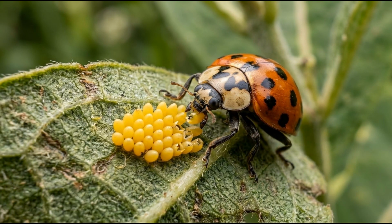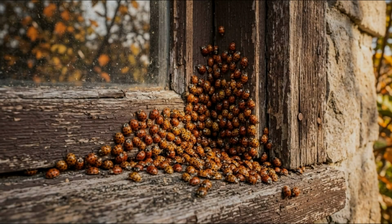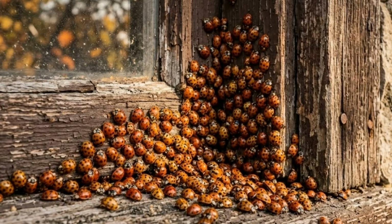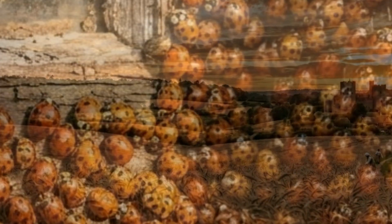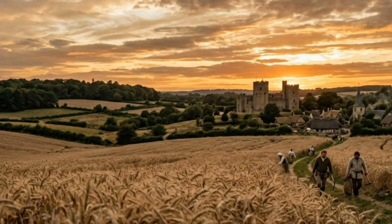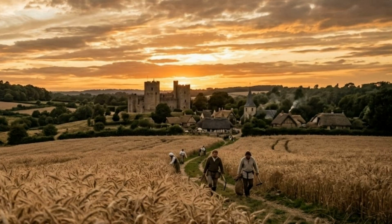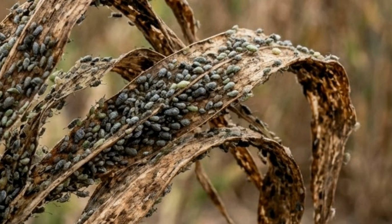The very name ladybug, or lady beetle, was coined in Europe during the Middle Ages, dedicated to Our Lady, the Virgin Mary. When massive plagues of aphids were destroying crops and threatening starvation, peasants prayed for salvation. Soon after, swarms of these little red beetles arrived and wiped out the pests. The people believed they were a heavenly army sent from above.